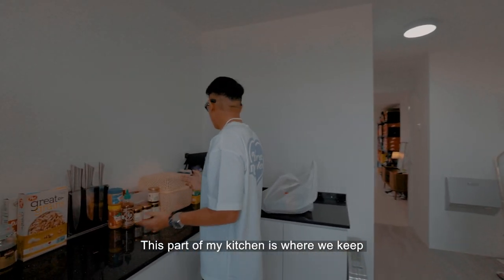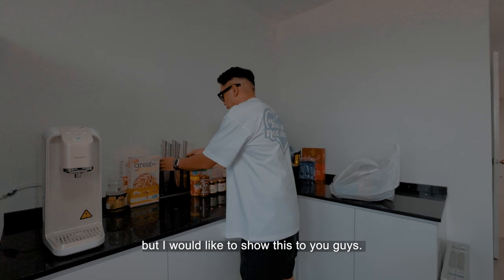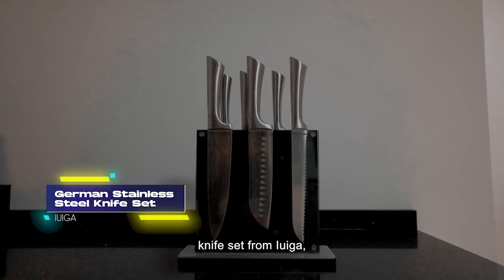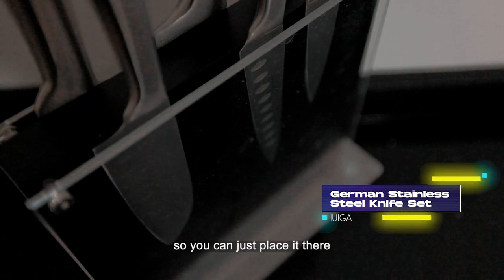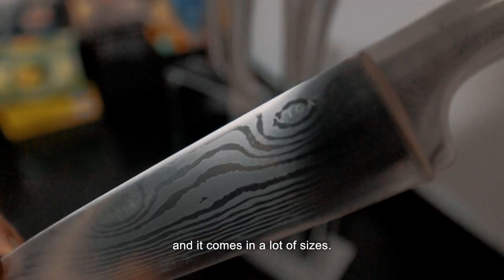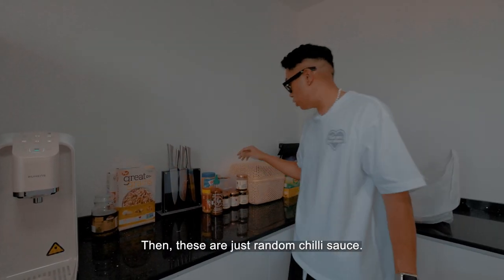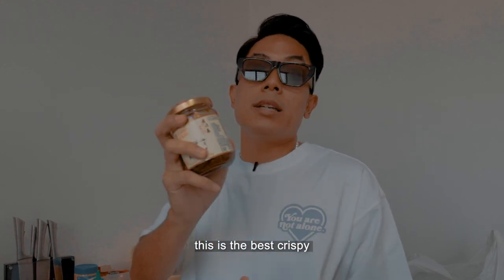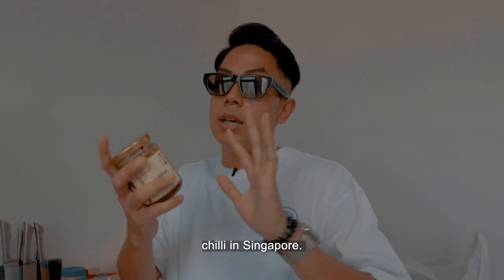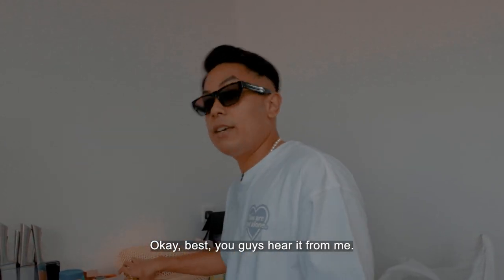This part of my kitchen is where we keep a lot of other stuff, but I would like to show this to you guys. This is actually a knife set from Iuiga. It's magnetic, so you can just place it there, and it comes in a lot of sizes. Then these are just random chili sauce. Oh, I want to talk about this chili. I'm going to say it here first, okay? This is the best crispy chili in Singapore. It is from Kwong Chiong Tai. Okay, best. You guys heard it from me.